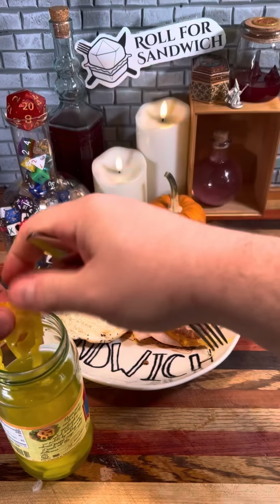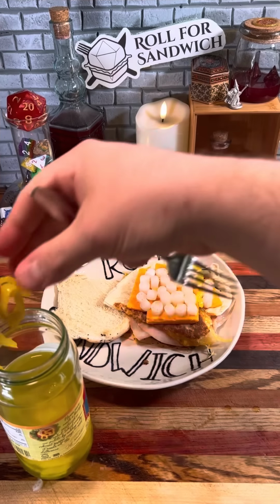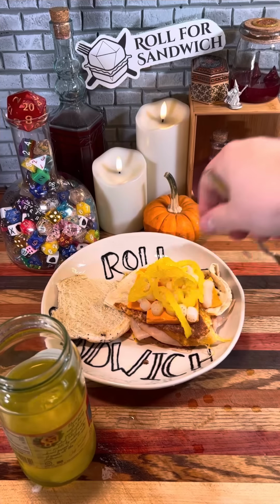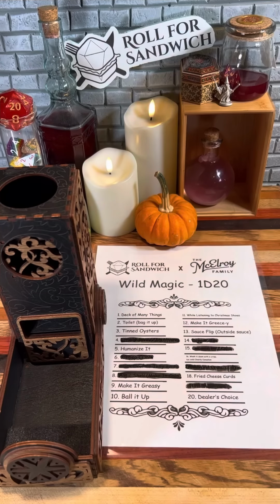I'd be hard-pressed to find a sandwich that these don't help. To me, they just add the perfect amount of acid. So whenever I roll banana peppers, I consider that a small win, and I will take those where I can get them. All right, next up, let's roll Wild Magic.